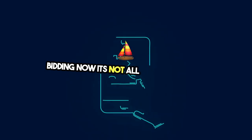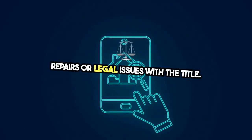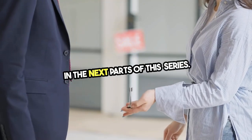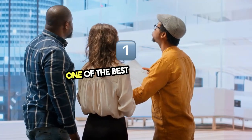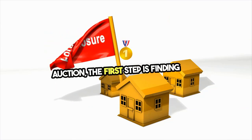Now, it's not all smooth sailing. Some properties may come with risks, like hidden repairs or legal issues with the title. That's why research and preparation are key. We'll cover all of that in more detail in the next parts of this series. But for now, just remember, auctions can be one of the best ways to get a real estate deal if you play it smart. If you're ready to attend a foreclosure auction, the first step is finding one.